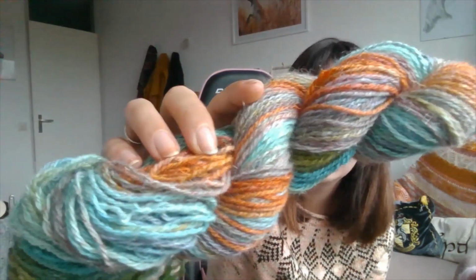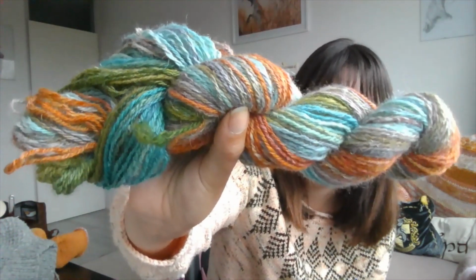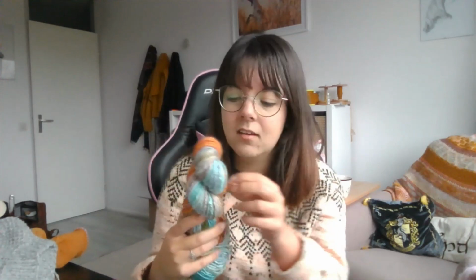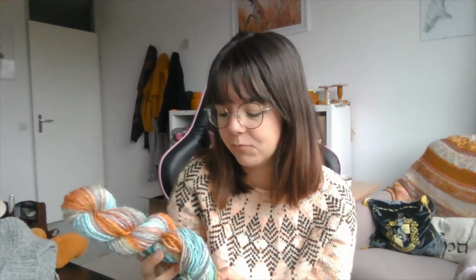So the first spinning that I finished is this one. I'll show you up close so you can see all the different colors in there. This is a BFL and nylon blend. So I think I spun it at nearly around a DK weight. So I can make some DK weight socks with this for myself, which I'm really excited about, to have my hand spun socks. I think they will be really lovely.